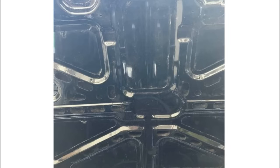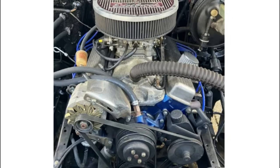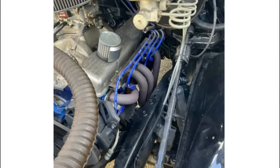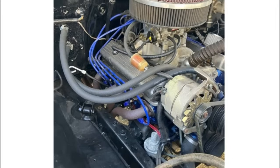Under the hood, it's powered by a rebuilt 350 V8, paired with a 700R4 transmission with overdrive, and backed by a 208 transfer case for true 4x4 performance. There's a brand new AVS carb, new battery, and a fully redone interior. This thing sounds as good as it looks too, thanks to a brand new 3-inch dual exhaust system running from the headers to the tailgate, fitted with Flowmaster mufflers for that deep classic rumble.